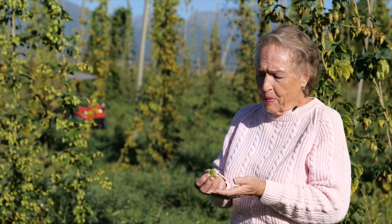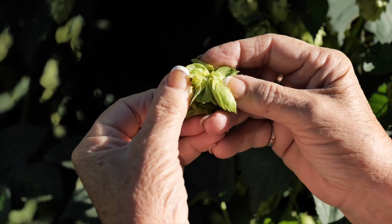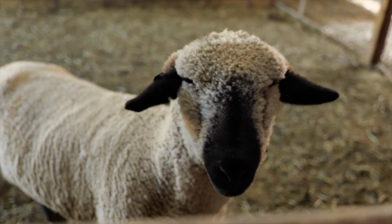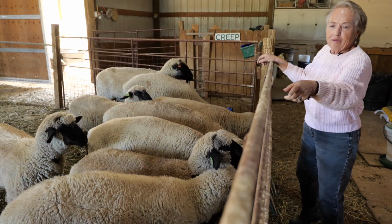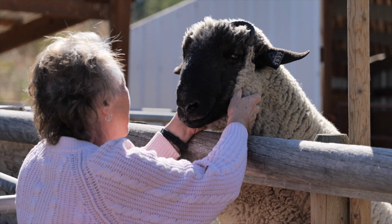So it's intense in the summertime, but it's also very rewarding, especially when I'm standing here holding a cone that has a lot of lupulin in it. I'm very anxious to get it tested this year to see what kind of acids we have, so we can pass that information on to brewers. I also use sheep manure. I raise sheep, so it gets out here, and that seems to provide the micronutrients that hops need.